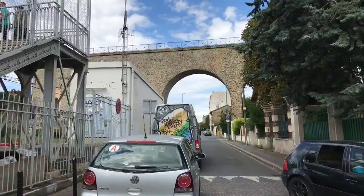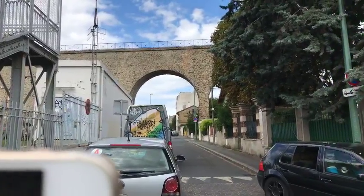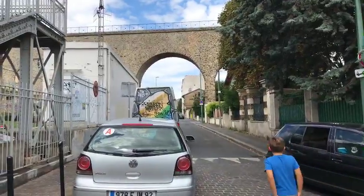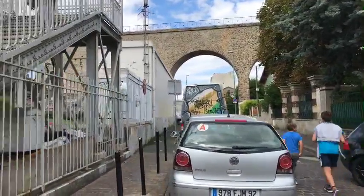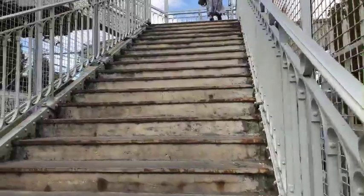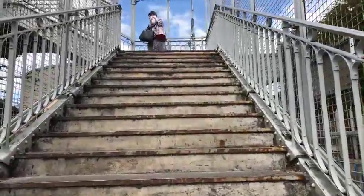So here you see how the aqueduct goes right over the street. David Charlot says image quality is still better on YouTube. So let's go up this staircase here.